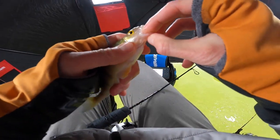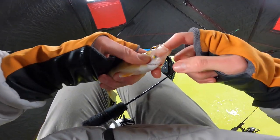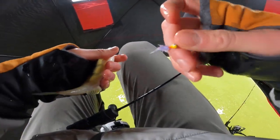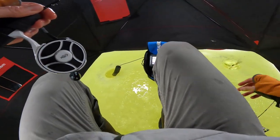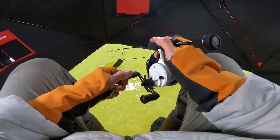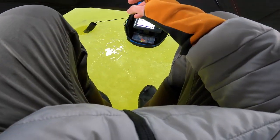Using a kind of purple looking plastic now, kind of like a purple pearlescent type color. Kind of unique. He choked that thing, so obviously he liked it, as you can see. All right, just a little perch, but I'll take anything at this point. Slow fishing day, I'll take dinky perch, man. They're kind of fun, honestly. I'm gonna go ahead and get my spoon ready.